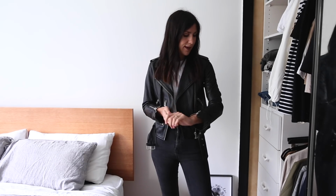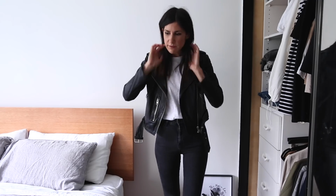However, the leather on this is super soft, and I've already noticed that it has relaxed a little bit, even though I've barely worn it. So I get the feeling that over time I am going to be able to layer a little bit more with this. So definitely one which I will continue to keep you guys updated on.